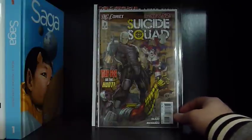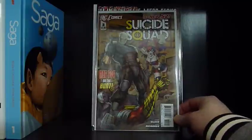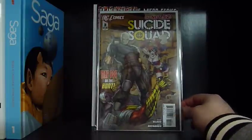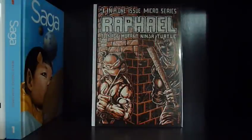But yeah, I've seen this. It's been gaining some steam on eBay. I found it for a cover price, but I think it's probably like a $10 book on eBay right now. This one, Raphael number 1. I keep forgetting to show this. I've had it for like 3 years. I just keep forgetting to show it, so I pulled it out to show.